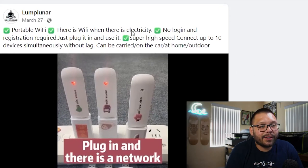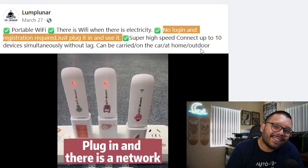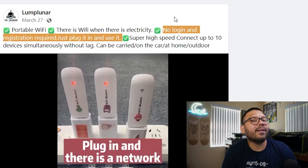Portable Wi-Fi. There is Wi-Fi when there's electricity. No login and registration required. Just plug it and use it. That's kind of deceptive. I really would not go with that because of the fact that you do need a SIM card. And when you have a SIM card, you're more than likely going to have to log into the website or the provider that you're using. So just take that information and make sure you include that, because even though it's not clear here, it will be in a minute.